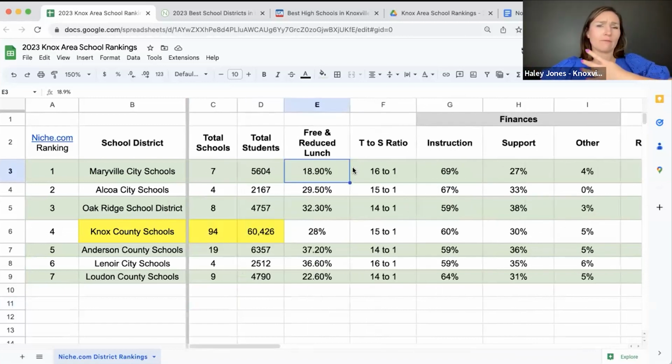I don't actually know that for a fact, but I'm assuming with 4 schools, there's just those, right? So I say that because a smaller district has a lot more flexibility in what they can do and change year to year. Whereas Knox County is more of what you would think of like a government entity, because it's so huge, right?